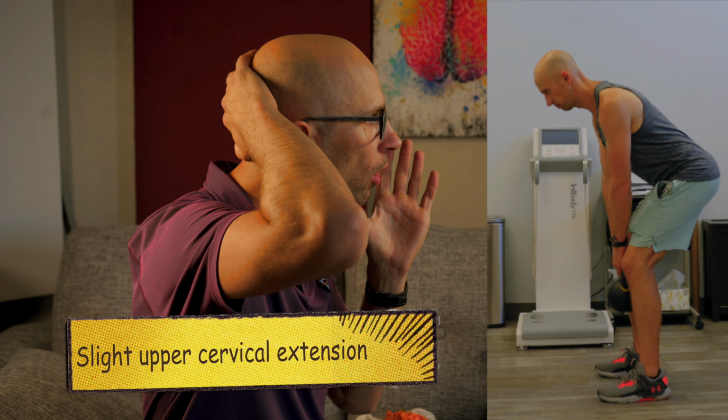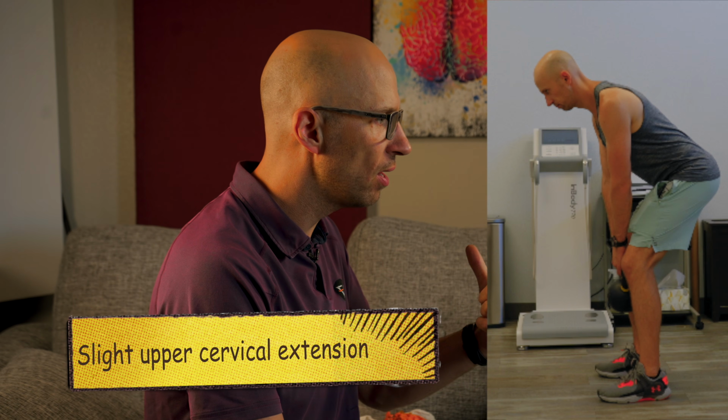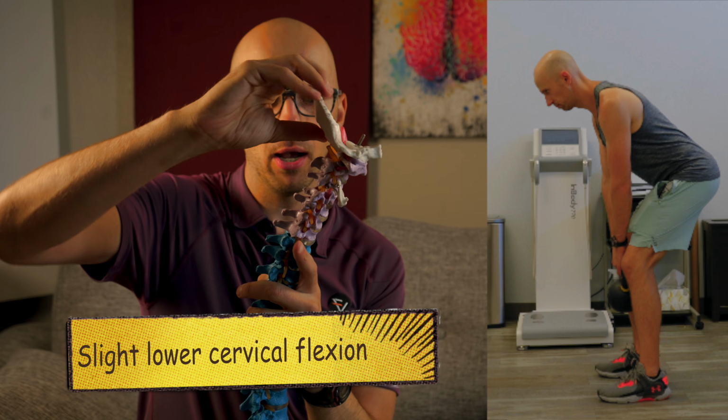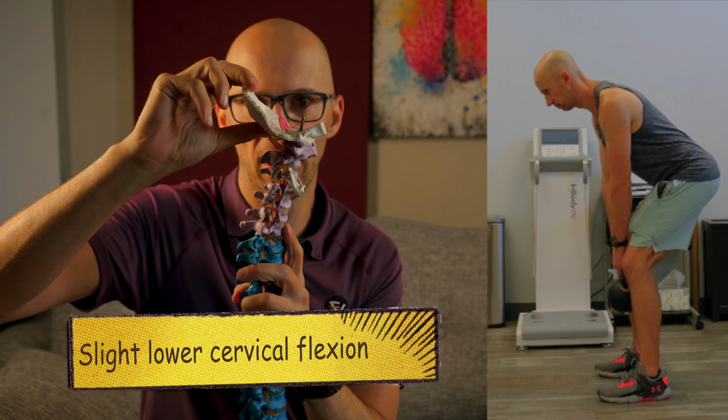I don't want to say neutral in this situation because it's not really something that we can adequately measure. But the positioning that I look for when it comes to most lifts is slight upper cervical, or OA, extension. And if I'm getting OA extension, I'm going to get a small amount of lower cervical flexion. So you want the head tipping up slightly, and when that happens, the lower portion of the neck is going to be tipping slightly down, like so. If I can keep that position, that seems to give me the best of both worlds, where I have an adequate amount of movement available in my neck, which is going to translate all the way down through the spine, and it keeps the airway open enough so I can pull in enough air that it's going to allow me to maximize my intrathoracic and intra-abdominal pressure so I can lift big old weights.